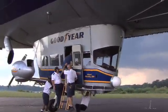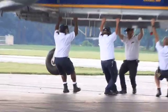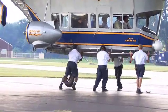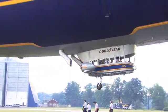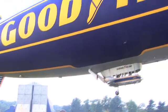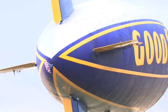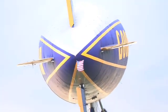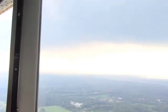Whoa, the fat man dropped the blimp. Hey, what's up? How you doing? This is officially gangster. Goodyear blimp.